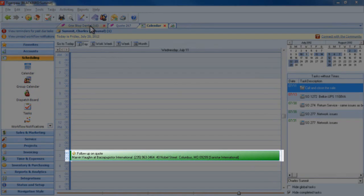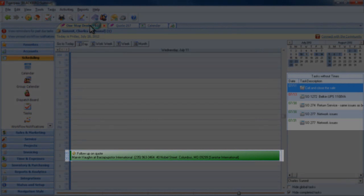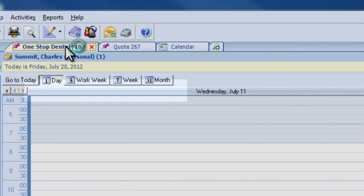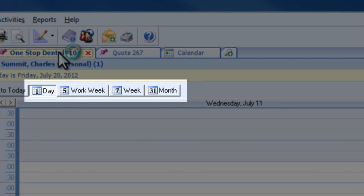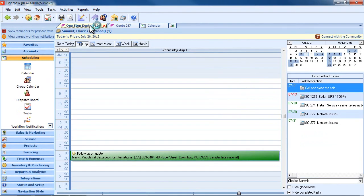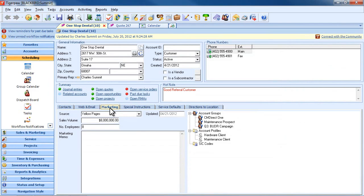Any tasks or appointments that are time sensitive appear on the left. Any non-time sensitive tasks or to-dos appear on the right. You have several different views of your calendar, from the single day, a 5-day view, a weekly view, and a monthly view of your Tigerpaw calendar. As an added option, if you wish, Tigerpaw can keep your Tigerpaw calendar in sync with your Outlook calendar through our Exchange integrator. Tigerpaw will also manage your marketing campaigns.